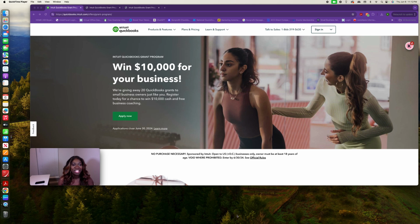Today we are going to be talking about the Intuit QuickBooks grant that's worth $10K. $10,000, guys. We are going to be talking about just how simple and easy this grant application was.